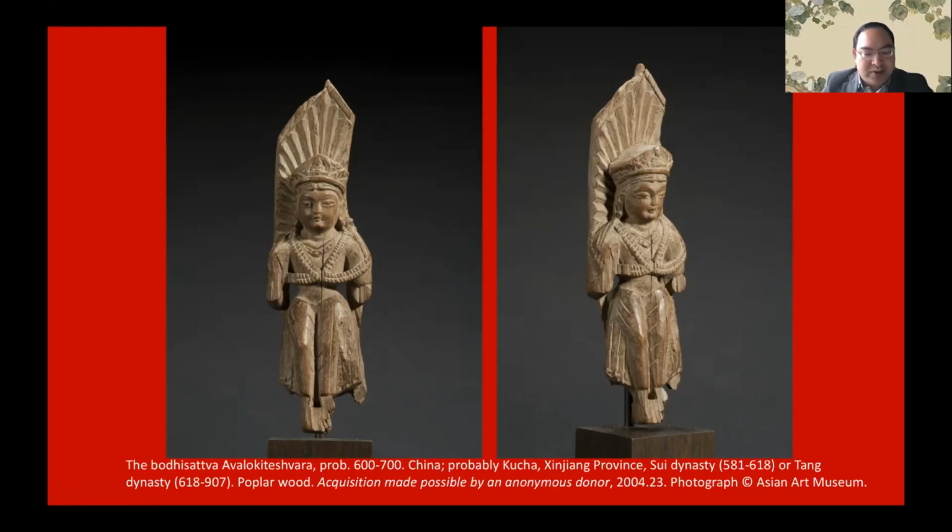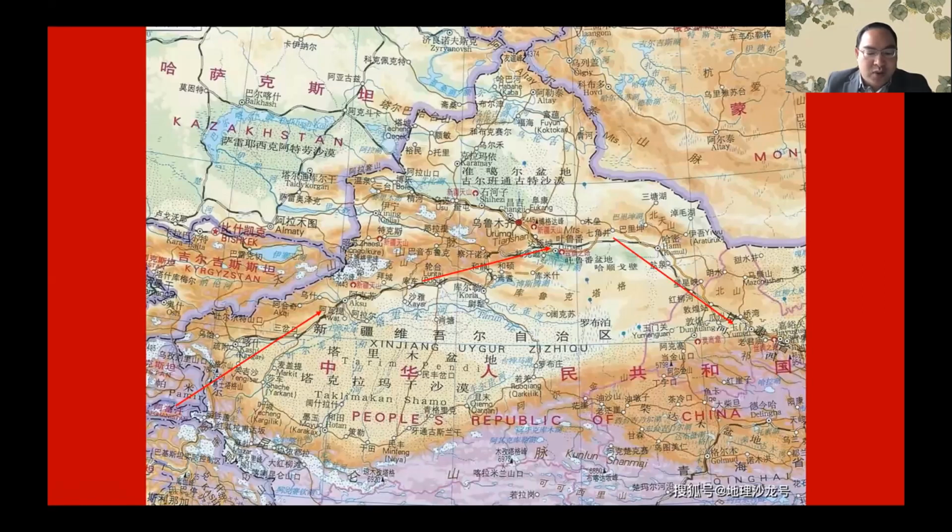Buddhist figurines from this region of Xinjiang are normally small, with a height under 20 centimeters, and made of poplar or elm tree wood. Large pieces are mainly architectural ornaments and statues in local monasteries.